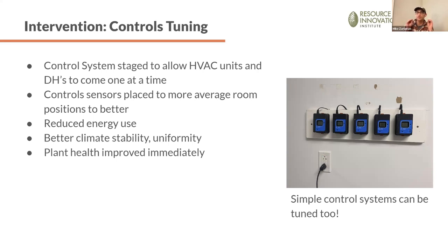If you are at a point where you need to turn them on, you're outside of range, you don't want to turn all of them on at once. It's inefficient. It uses all the energy to bring it down really fast. Instead, you want to stage them so one turns on at a time. So as you get outside of a set point, you use the least amount of energy and equipment to bring it back down. There are times when you need all 6 units.